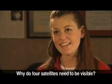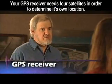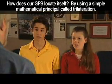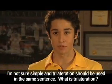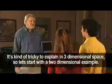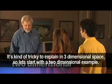Why do 4 satellites need to be visible? Your GPS receiver needs 4 satellites in order to determine its own location. How does our GPS locate itself? By using a simple mathematical principle called trilateration. I'm not sure simple and trilateration should be used in the same sentence. What is trilateration? It's kind of tricky to explain in 3-dimensional space, so let's start with a 2-dimensional example.